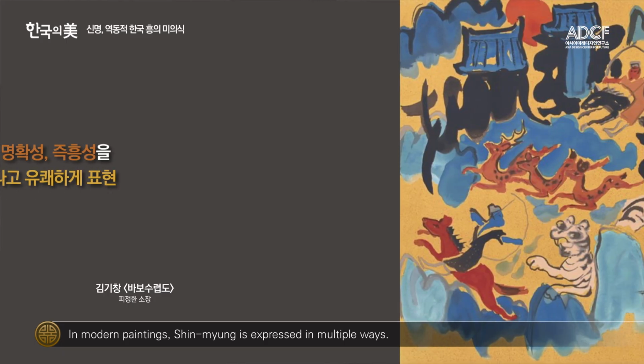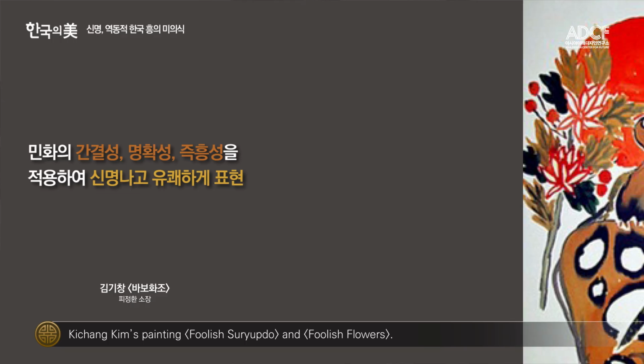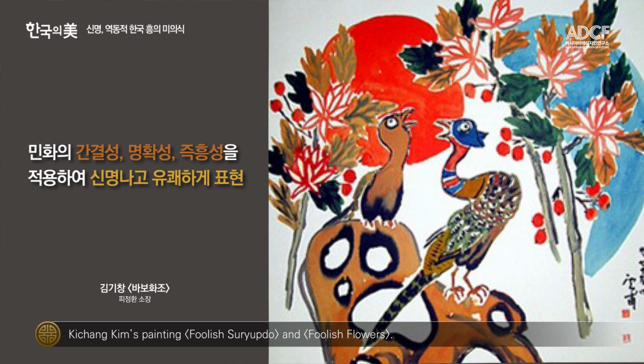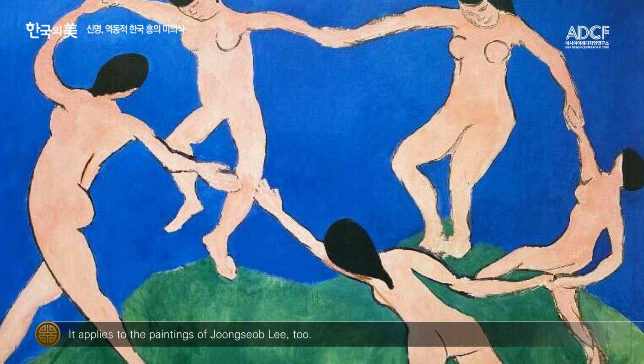In modern paintings, Shinmyeong is expressed in multiple ways. In the Fool series by Ki Chung Kim, simplicity and spontaneity of Minhwa are present in a gleeful manner. Shinmyeong in the Goguryeo-era mural painting Sur Yupdo is interpreted ever more humorously in Ki Chung Kim's paintings Foolish Sur Yupdo and Foolish Flowers. It applies to the paintings of Jung Sob Lee too.